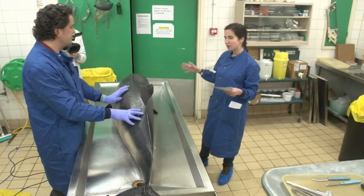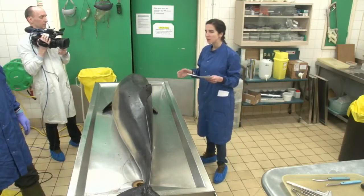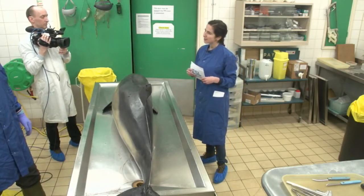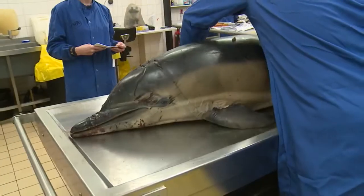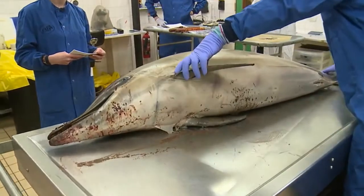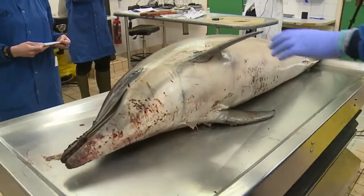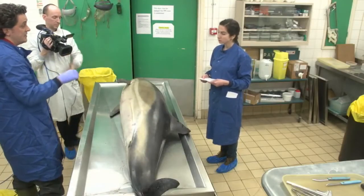Okay, well, you've done your external examination, and you've obviously taken lots of measurements. These have all been noted down as well before we started. What happens next? Okay, so we'll roll it over onto its right hand side. We made some notes and some photographs, as you say, and we always do the post-mortem examination on its right side. Just like us, their hearts are displaced laterally to the left. This makes it easy to access the heart.